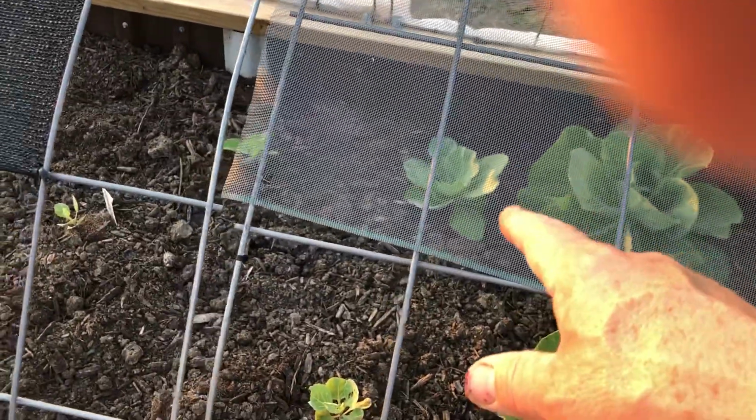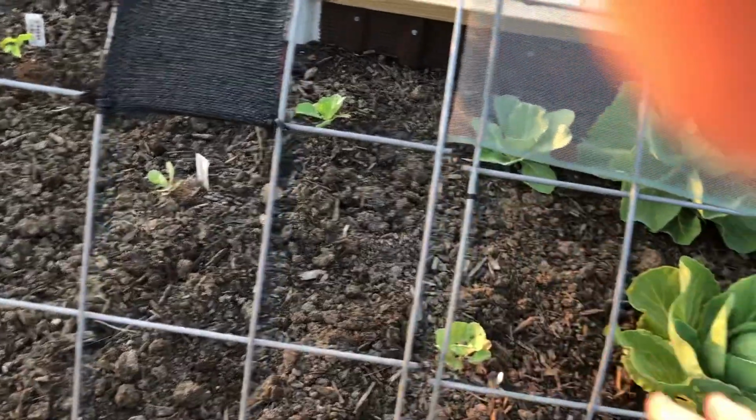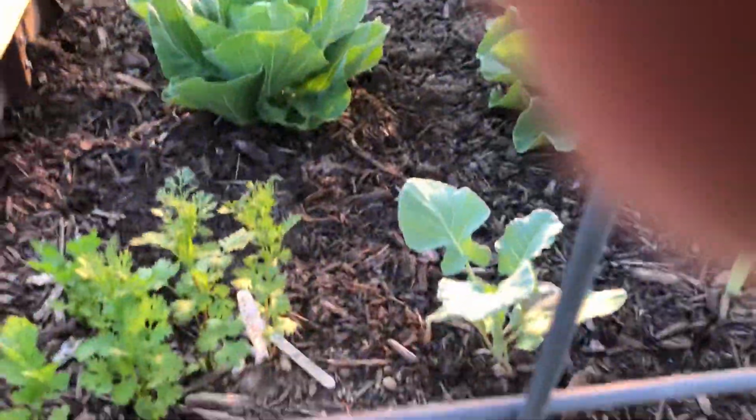There's a smaller one and I've kind of started these at different intervals so that I will have kind of cabbage coming along for several weeks. We've already clipped the head out of my broccoli plant. And there's another broccoli plant.